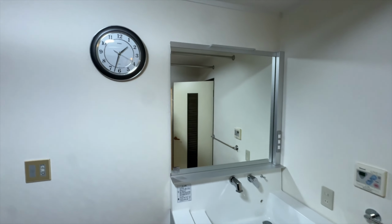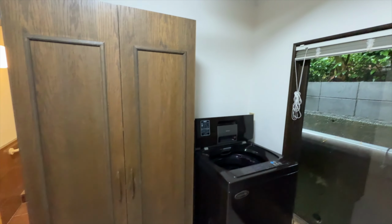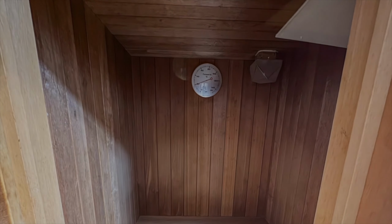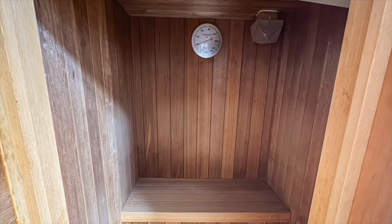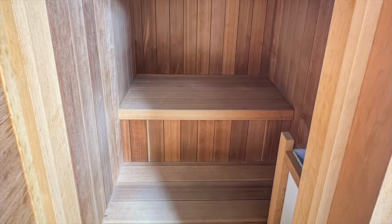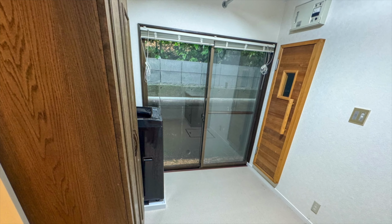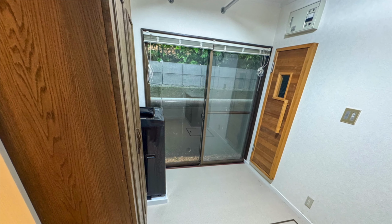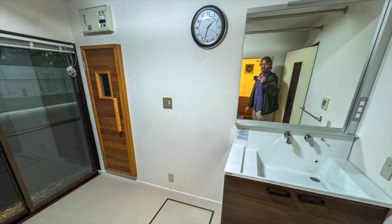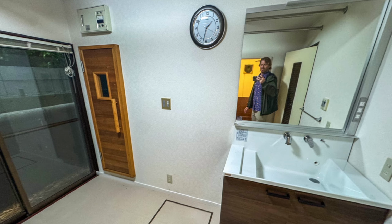Here is the washroom. The washing machine there. And it does have a sauna as well, so that's kind of cool. I would assume that it's functioning. It wasn't on while we were there to test it, but it's there, and I'm sure it's working just fine. I have seen a few homes with saunas in there. Some people get them installed, even in the city, and apartments have them.